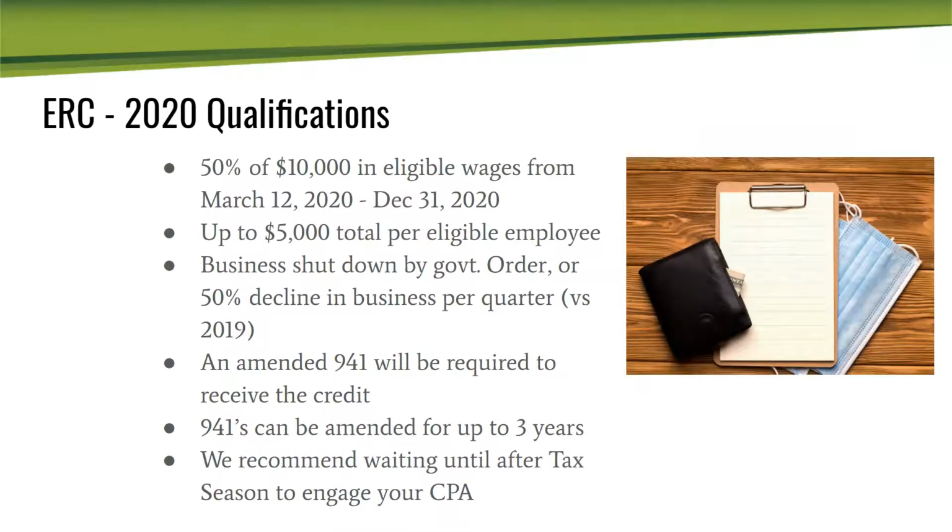Employers are eligible for the credit if they paid qualified wages between March 12th and December 31st, 2020, and either their business was shut down fully or partially due to government order, or their business suffered at least a 50% decline in gross receipts as compared to that same quarter in 2019. ERC is then available for each quarter in 2020 until your business has recovered 80% of its gross receipts as compared to 2019. We recommend working with your CPA to determine your eligibility.